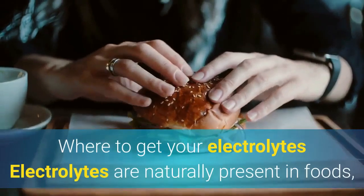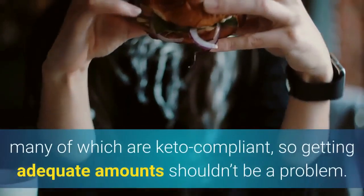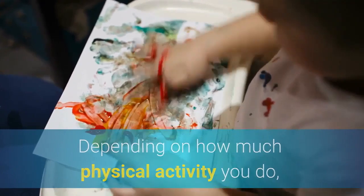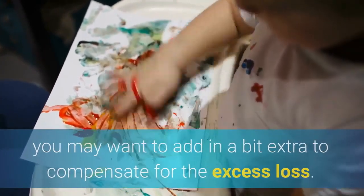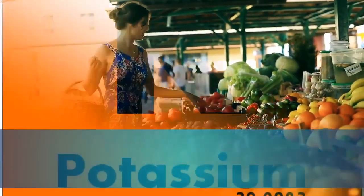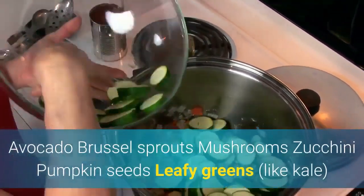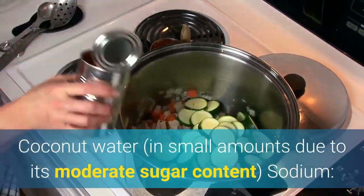Where to get your electrolytes? Electrolytes are naturally present in foods, many of which are keto compliant, so getting adequate amounts shouldn't be a problem. Depending on how much physical activity you do, you may want to add in a bit extra to compensate for the excess loss. Here are some of your best choices that are keto-friendly. Potassium. Avocado, Brussels sprouts, mushrooms, zucchini, pumpkin seeds, leafy greens like kale, salmon, and other fish, coconut water in small amounts due to its moderate sugar content.